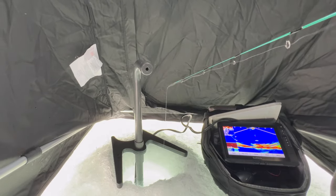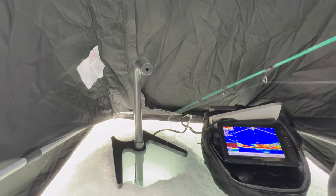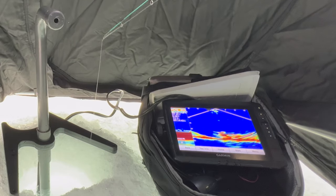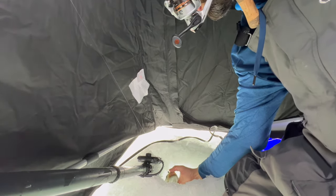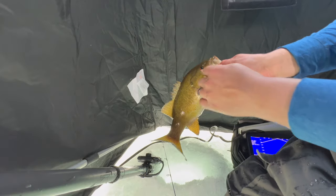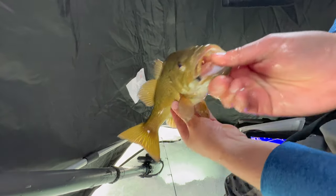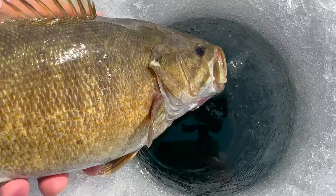Here, I'm obviously over some structure. Let's see if I can pull anything out of it. Oh, here comes one. Got him, got him. That feels like he wasn't fighting that hard at first, but now he's fighting. Man, he came up and crushed it. Oh, there we go. Oh, that's a fatty. Oh, that's so sick. Just chomped it again. That one was super aggressive. They are eating that B-vibe with the Billy Rub on it. No question. That's a nice fish.